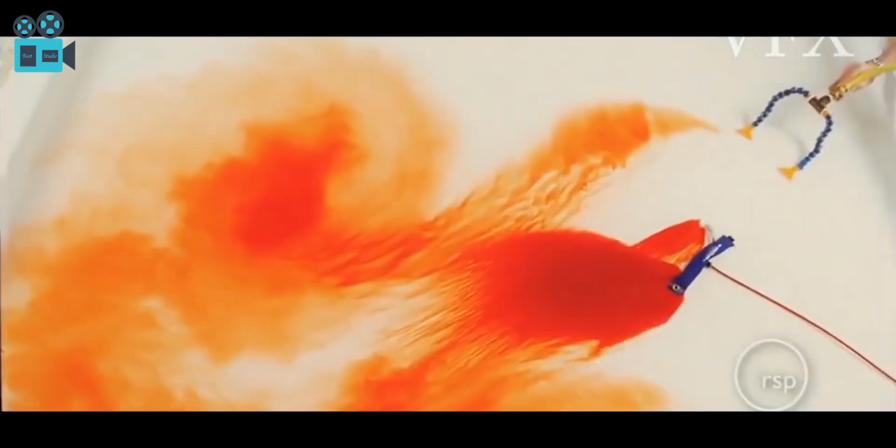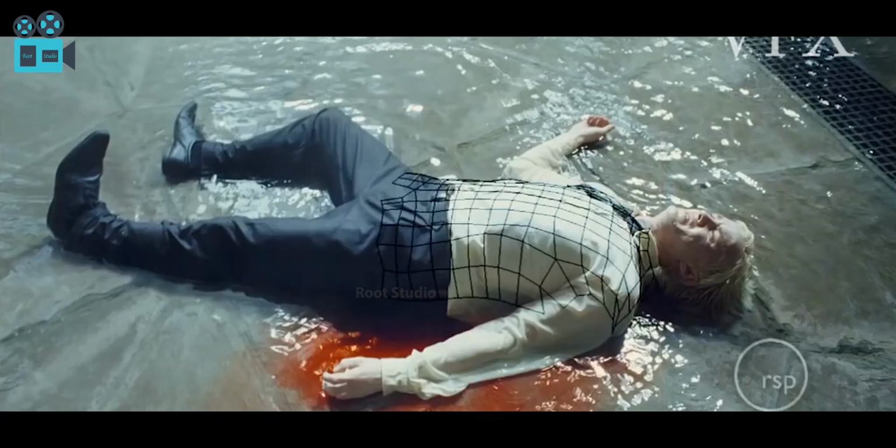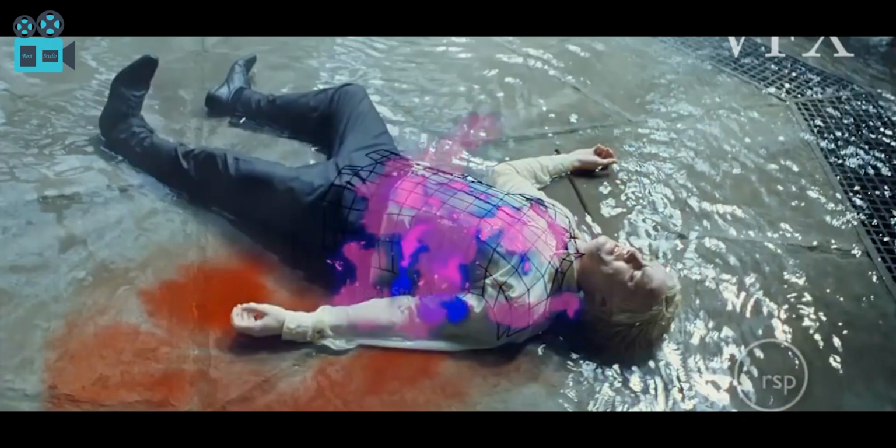In the behind-the-scenes footage, Tom Felton can be seen acting out the injury without a single drop of blood on him. Later, digital artists added the chilling visual details, turning the sequence into one of the most intense and memorable moments in the series.